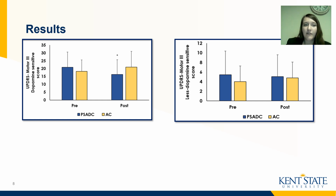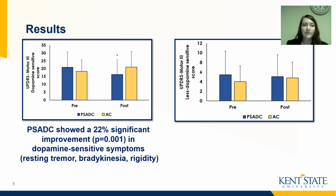Also, interestingly enough, we compared specific dopamine-sensitive symptom responses to less dopamine-sensitive symptoms for UPDRS Motor 3 scores. The patient-specific adaptive dynamic cycling group showed a significant 22% improvement in the dopamine-sensitive symptoms of resting tremor, bradykinesia, and rigidity, which was really interesting to see, as this type of intervention may truly have a neurophysiological mechanism that is occurring to cause these symptom changes, maybe even specifically related to dopamine.